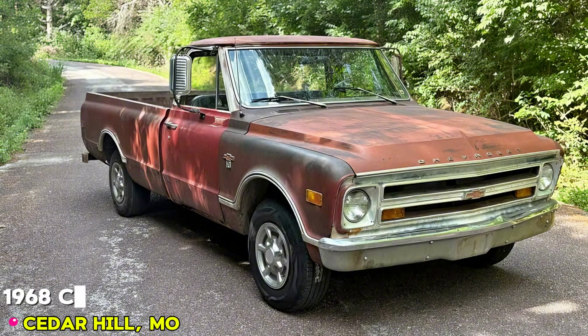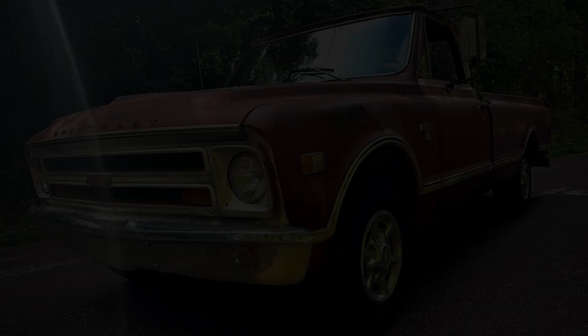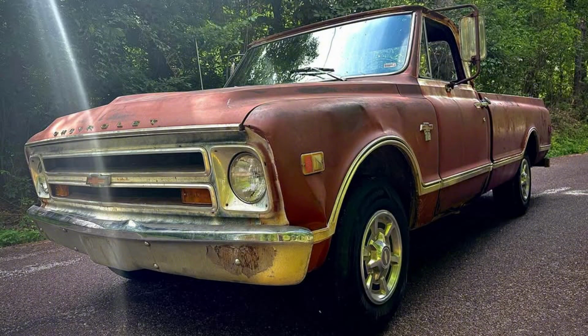Number 10. 1968 Chevrolet C10, price $6,800. Under the hood, it's powered by a strong Chevy 350 Corvette engine paired with a smooth Powerglide transmission, delivering reliable performance and a vintage driving feel.